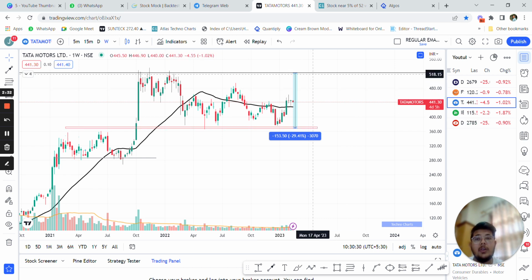And on the upper side, a new entry can only be made above 520 rupees, right? If you want to pyramid in the case of Tata Motors. Otherwise, you can just keep on holding this particular scrip, and just hope that the stock moves in either direction so that you can take a decision here, right?